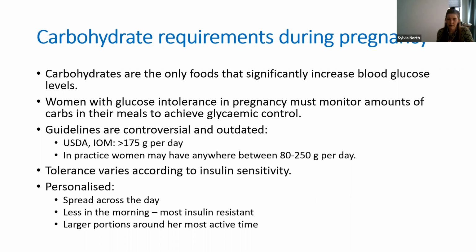When we're recommending, we're looking more at carbohydrate control across the diet, and it's always personalized. Generally, you spread it across the day. There might be fewer carbs in the morning because that's when a woman is more insulin resistant. This is a lot more specific for when you're measuring blood sugar levels, because that's when you're more likely to see those post-meal spikes. And having larger portions around her most active time. So if you're busy at work, it's not a good idea to have a tuna salad and an apple. If you're quite active and then wanting to go do some exercise after, being smart around actually having enough is also really key.